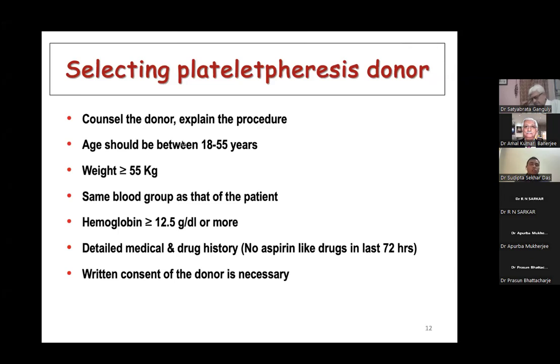So you should counsel the donor properly, explain the procedure, and the age and weight and everything are as per the guideline, right? But always remember that the donor should not take any medicine that may affect the platelet quality, for example, antibiotics, aspirin, and other platelet aggregating drugs, right? And there should always be written consent of the donor because that is required by law.